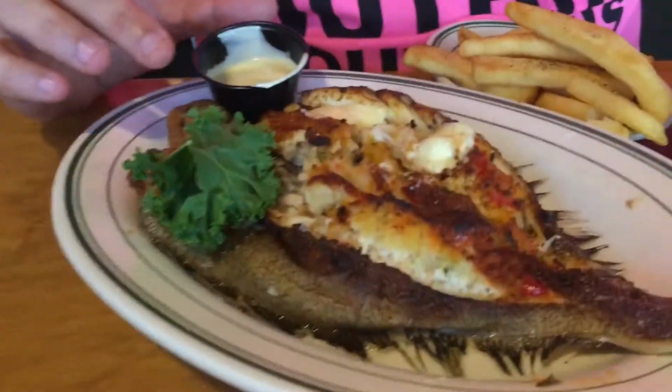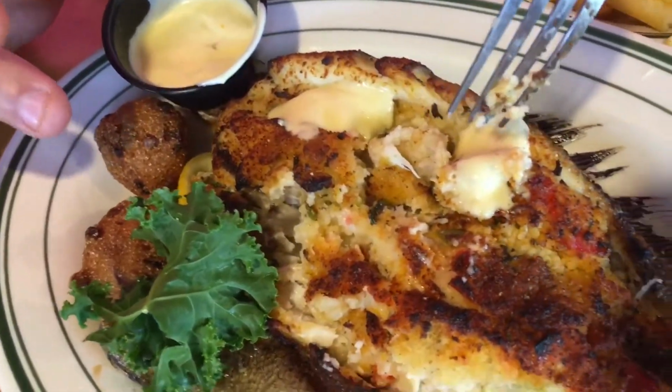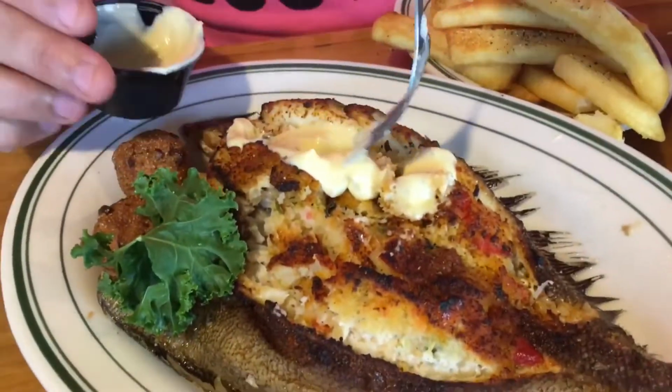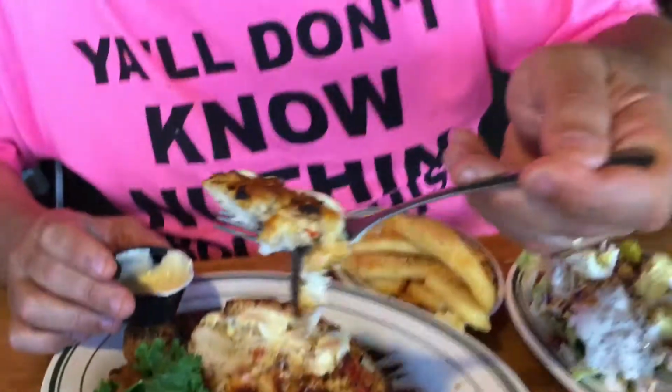All right, so I got the whole flounder stuffed with crab meat dressing. I've already gotten into it a couple bites, but it comes with a hollandaise sauce. If it wasn't quite fat enough, they add the hollandaise there with it. So let me go ahead and give this another try here. It's crab meat dressing.